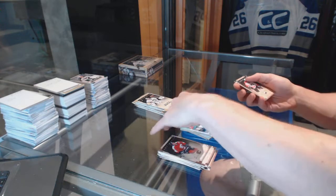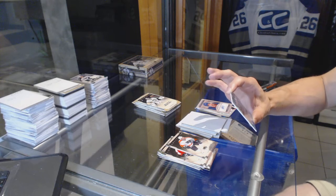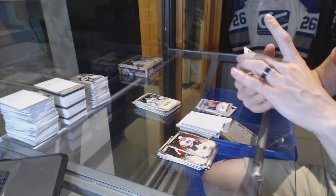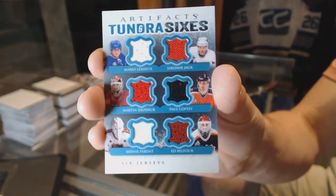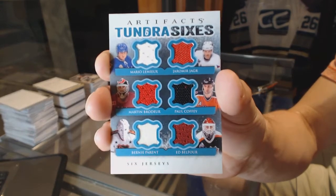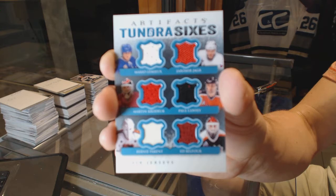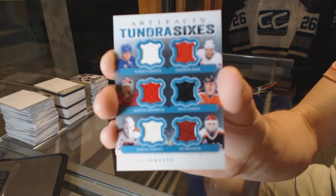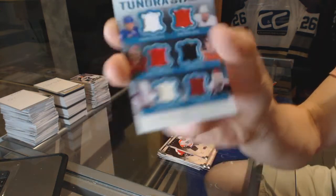We've got a Tundra Sixes, which will be randomed between the Penguins, Capitals, Devils, Oilers, Flyers, and Hawks. Mario Lemieux, Jaromir Jagr, Martin Brodeur, Paul Coffey, Bernie Parent, and Ed Belfour. Tundra Sixes: Lemieux, Jagr, Brodeur, Coffey, Parent, and Belfour.